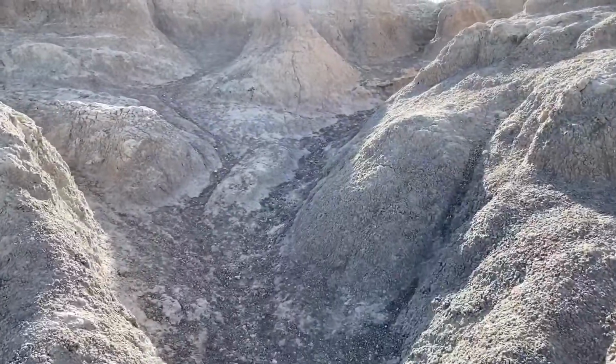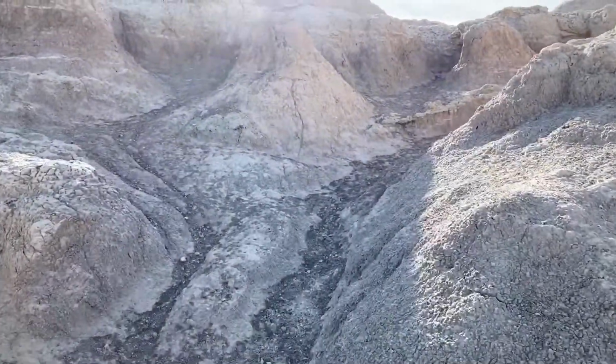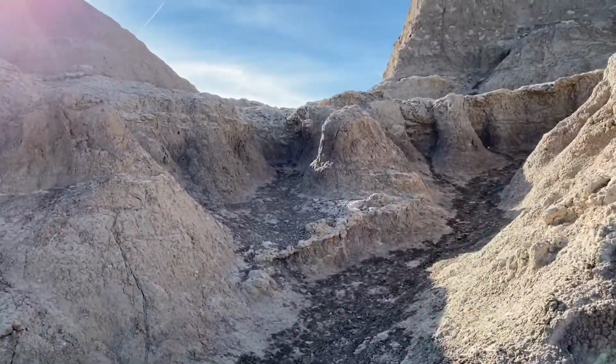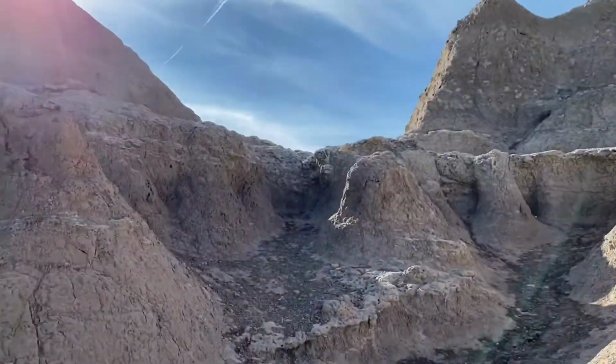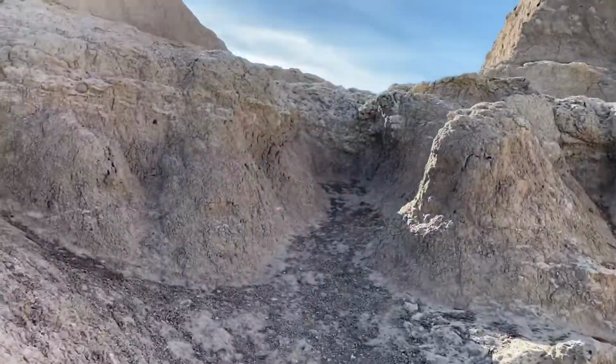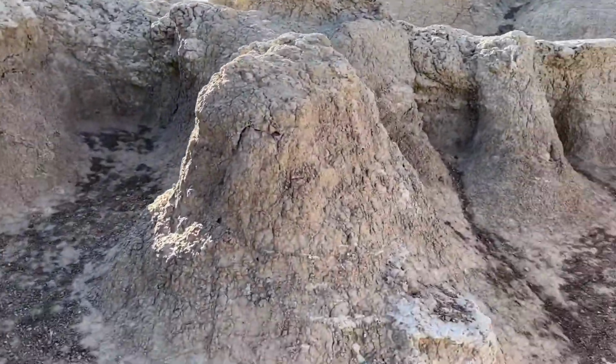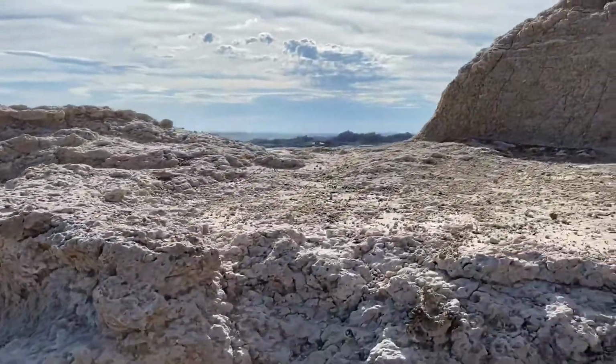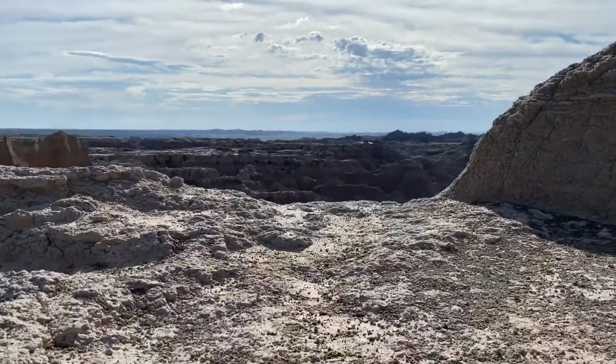Once you reach the top of the Notch Trail, which is not an easy feat for us old guys, you're greeted with a view down into the valley that's just breathtaking. You have to stop here and rest for a bit because remember, the only way back down is to climb down that wooden ladder yet again.